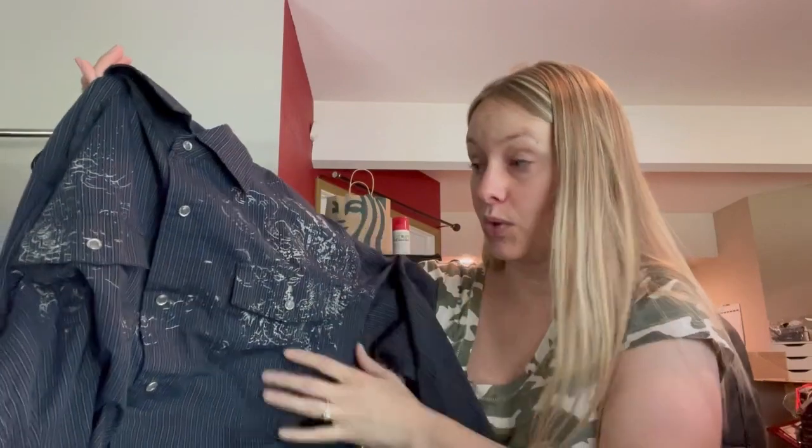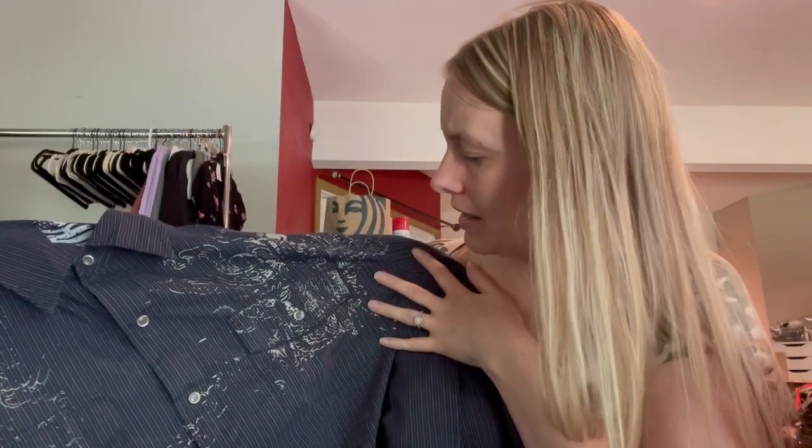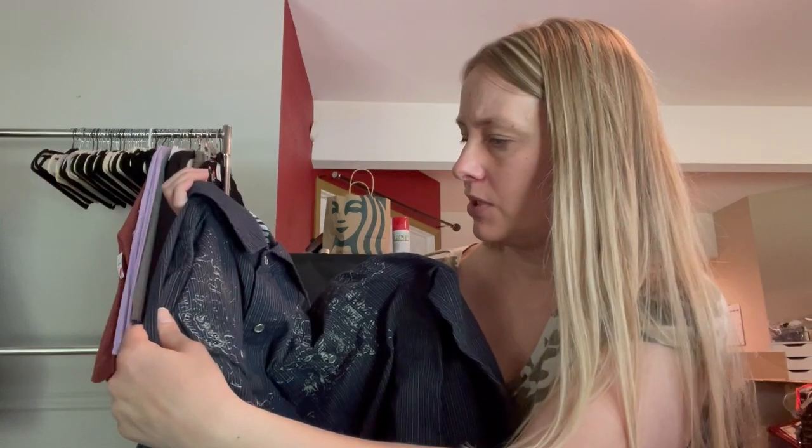This just feels like super early 2000s to me. It has the snap pearl buttons all the way down. And then this print, I think, is supposed to look like that. It looks like it's been faded away a little bit, but I think that's how it's supposed to look. I'm not sure really, actually. I don't know. I'll look that up. I don't even know if it's worth my time because I don't know that brand.